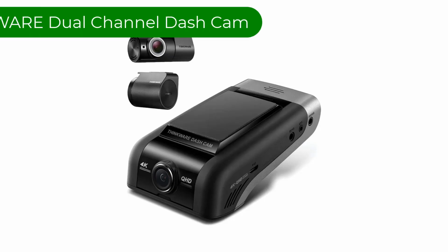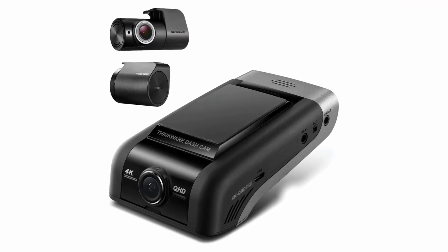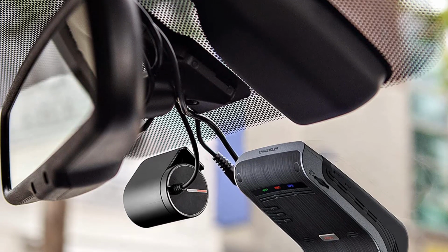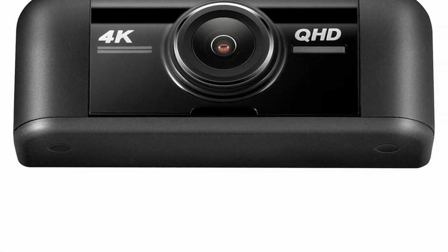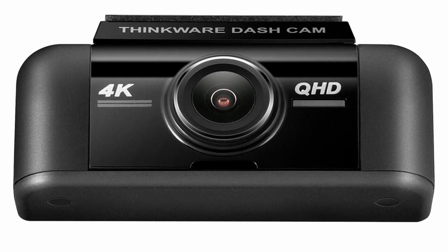Number 4. Our fourth best pick is Thinkware U1000 Flagship Dual-Channel Dash Cam. This range of dash cams runs the gamut on prices and features, with this cam standing as their pinnacle offering. With a 4K UHD, 30 frames per second front camera and a 2K QHD, 30 frames per second camera in the rear, this one offers the best outright resolution on the market today.